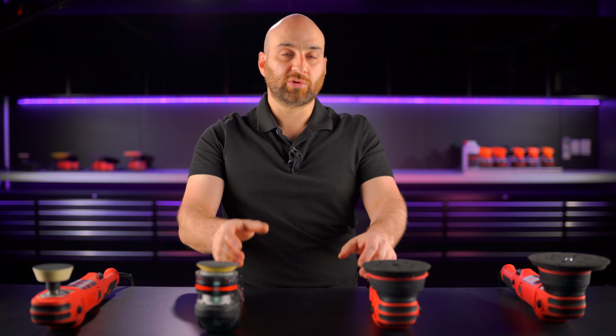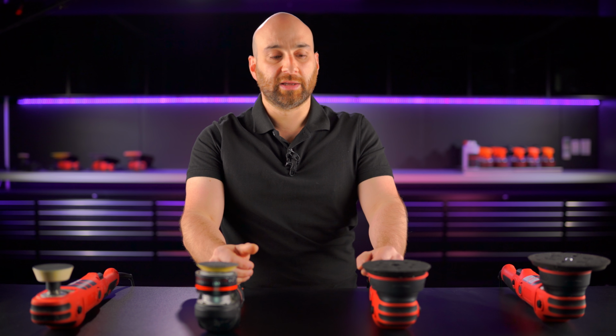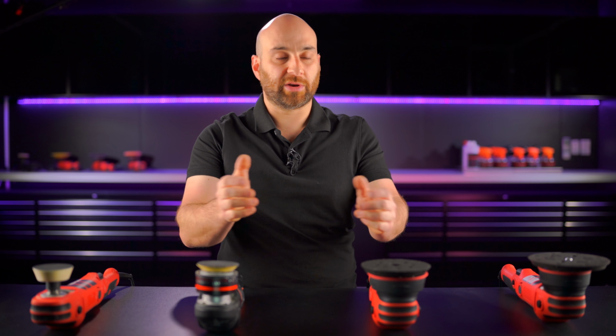You don't have to swap backing pads out, and you've got some redundancy there in case one machine happens to fail. It's also good, if you're doing big jobs and you're working all day, to give the machines a rest, and choosing one over the other is nice to mix it up that way.